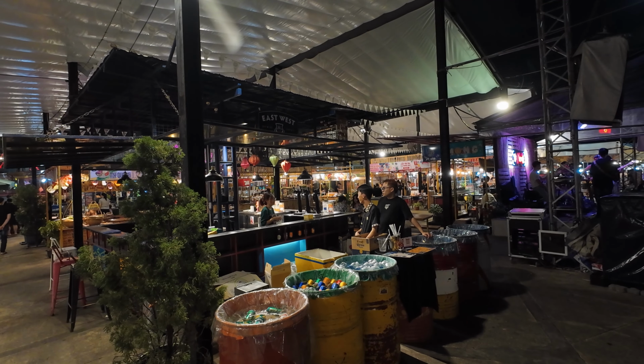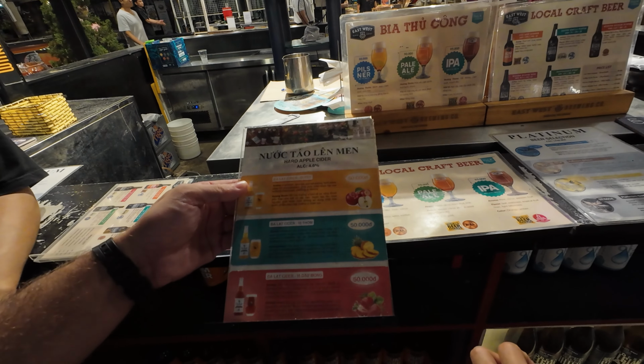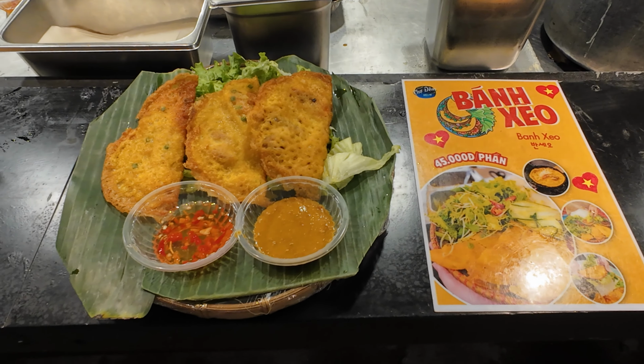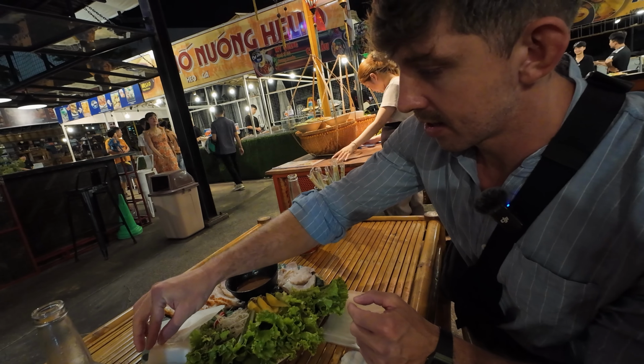So this night market has a lot of really good options for food. Everything's geared towards tourists, so all the menus are in English, and there's a ton of Vietnamese dishes that maybe you wouldn't be able to try otherwise. You can come here, try a bunch of different dishes if you want. Start with a piece of rice paper. We're gonna stick it to the rice. This guy here.